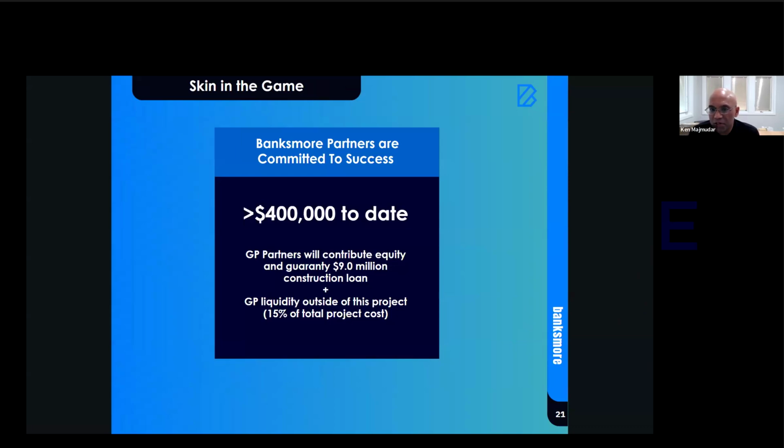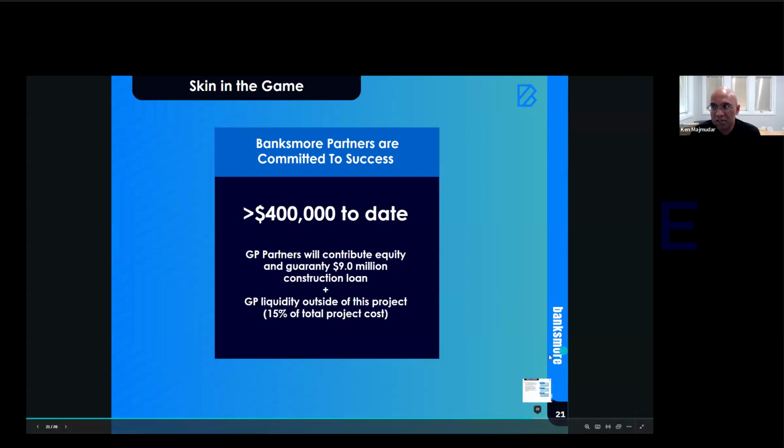Another really important point, as Eric had pointed out, is that we're all experienced, successful folks. But one thing I look for is, what's the skin in the game? We wanted to share that in this structure, we have substantial skin in the game. Out of that 2.6 million, we're going to have more than 400K invested. Plus the partners are going to guarantee the construction loan, which is about $9 million. And as those who may be experienced know, when you go to a bank for a loan, they're also looking for outside liquidity of around 15% of project costs. So this is a way to say that we have substantial skin in the game as a partnership, and we are committed to making this successful for our investors and for ourselves.